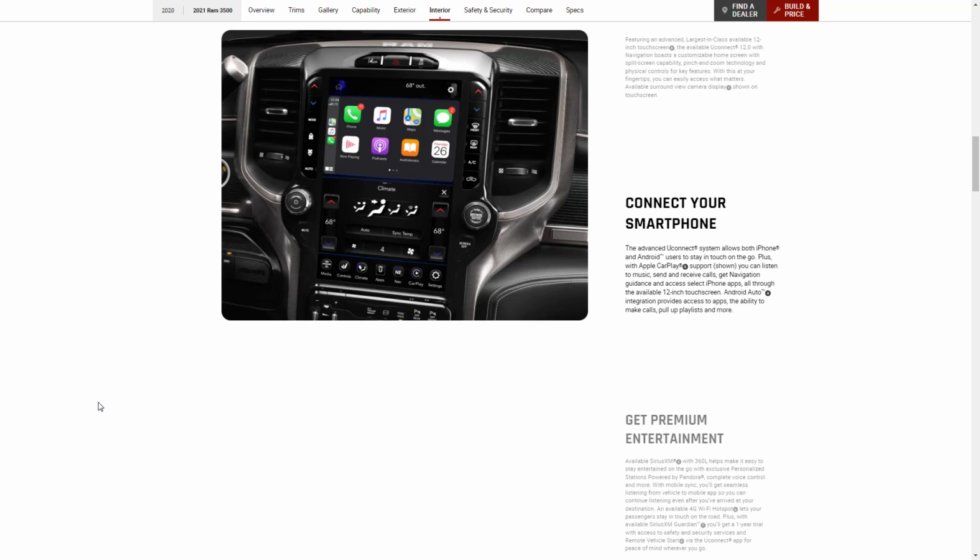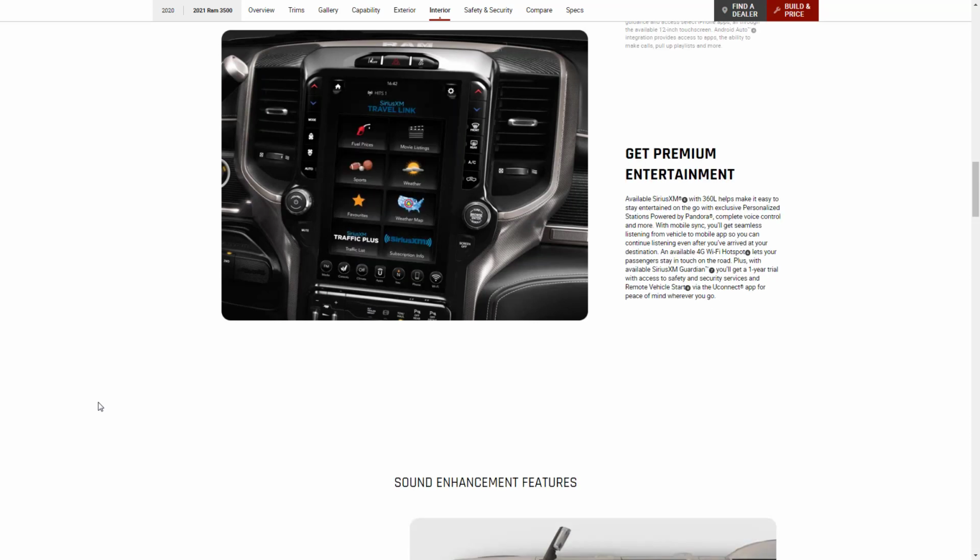They don't say one way or the other with the Ram. Here they're talking about some other technology features, like the available SiriusXM with 360L. You've got, what else? The available 4G Wi-Fi hotspot. There's an available SiriusXM Guardian with a 1-year trial. It gives you things like remote vehicle start and things like that. So lots of different things that you might want, apps and whatnot.